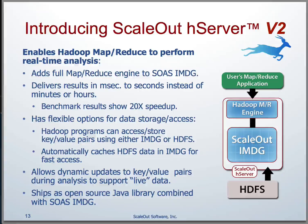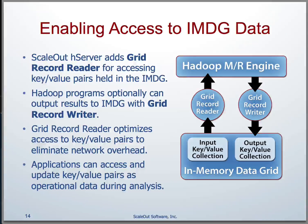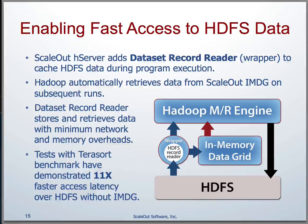We have some details that I think we probably don't have time to go into, but just touching on slide 14, you can see that we've built mechanisms to very efficiently move data from the grid into the MapReduce. And if you look at slide 15 briefly, you can see that there are mechanisms for not only serving data into MapReduce from HDFS, but also transparently caching that data within the grid and serving it in the subsequent run of that application from the grid instead of from HDFS. Both of these usage models for serving data are available with ScaleOut hServer.